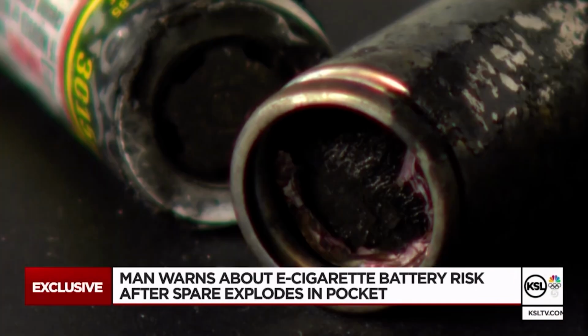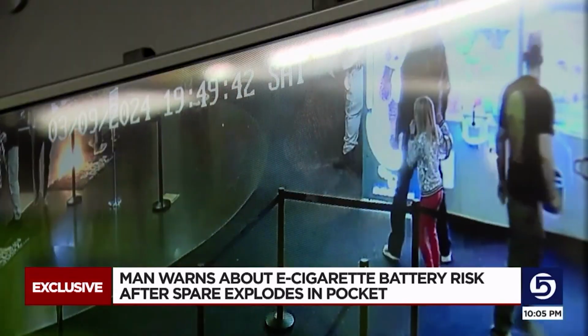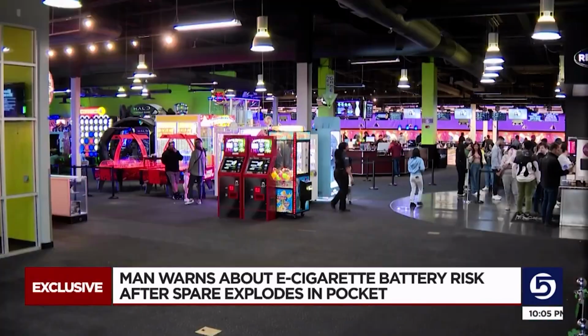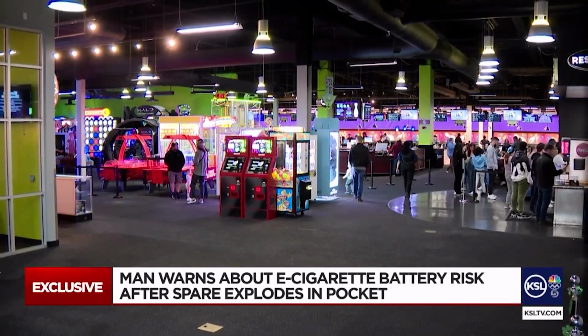He's cautioning all who vape. If you do vape and you have spare batteries on you, make sure there's somewhere where it's airable. Kendall doesn't want to see a rare mishap with a vape battery happen to anybody else. Just keep an eye on them. I got away with second-degree burns. Someone could have gotten way worse than that.